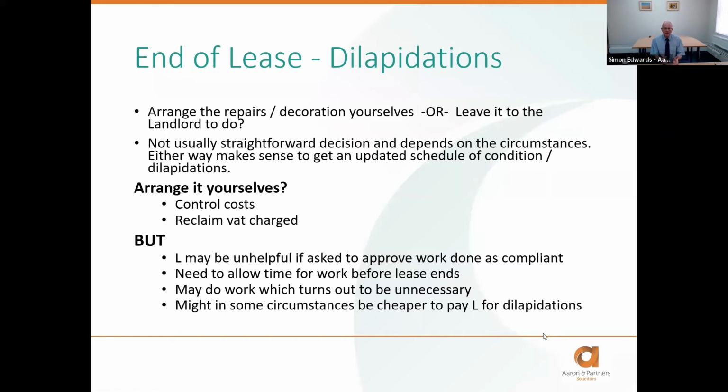You need to allow time to get the work done before the lease ends, because you've got to give vacant possession of the property at the end of the lease period. You can't stay in there to carry on doing the work unless the landlord agrees. You may find if you do the repairs yourself that you do work that turns out to be unnecessary. So in some circumstances, it may be cheaper to pay the landlord for him to get the dilapidations done.